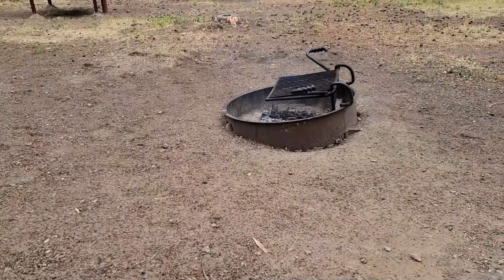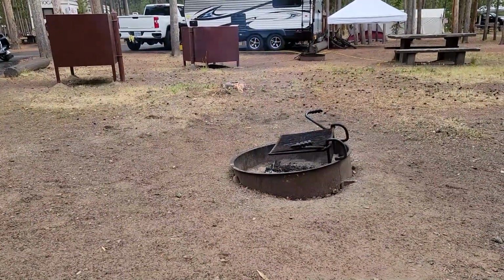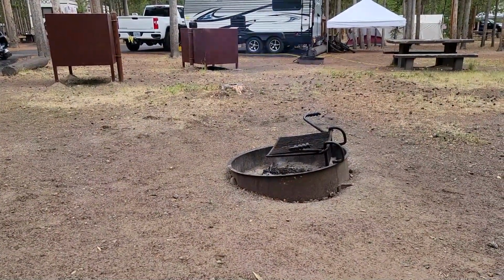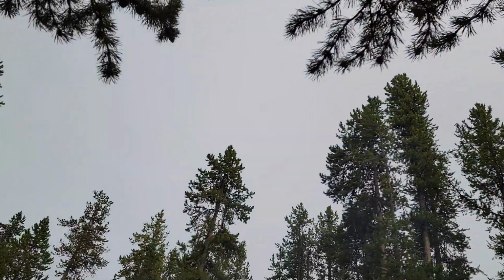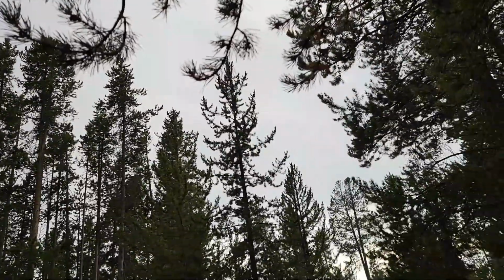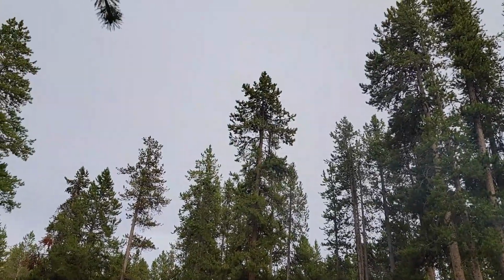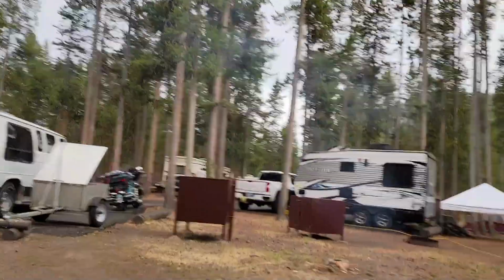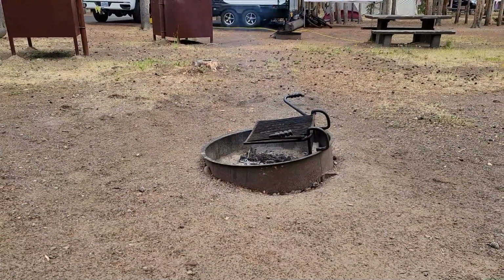Then we probably are going to roast marshmallows and have s'mores. So we wanted to get everything put away just in case. Right now it's not raining or anything, but it sprinkled earlier. You didn't want to take the chance of it having a downpour and having everything out.